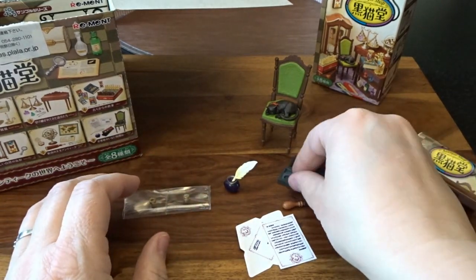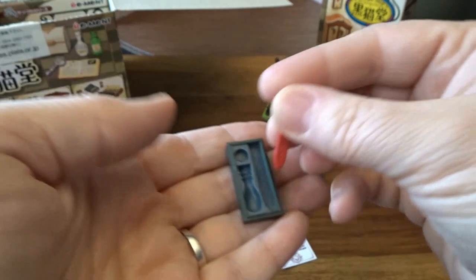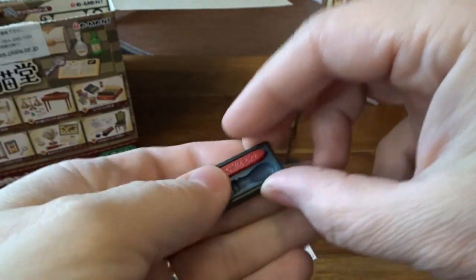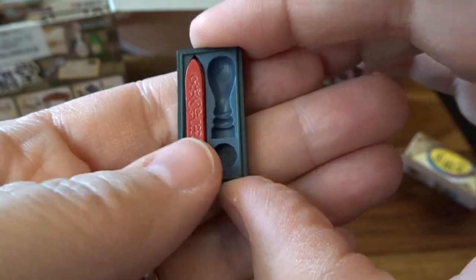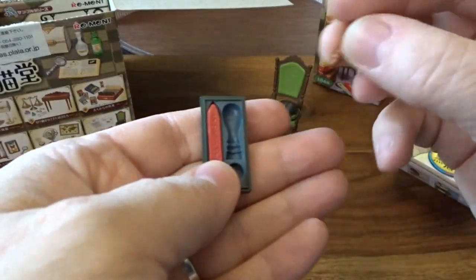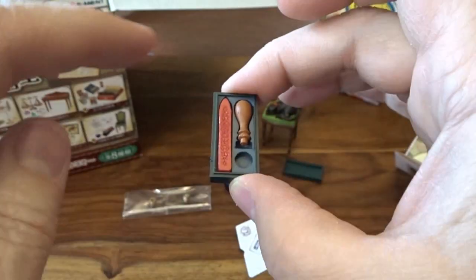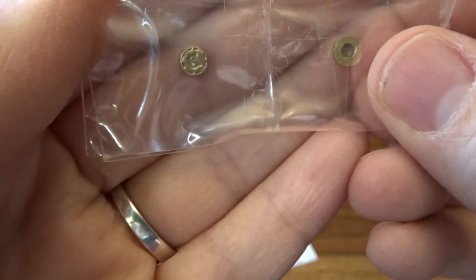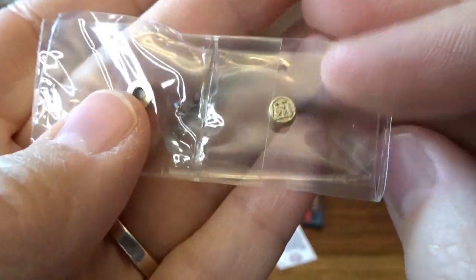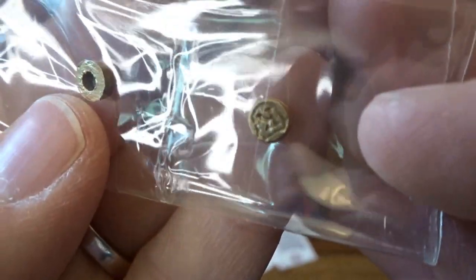And this is the really exciting little piece of this. There's the lid to that. And here we have a miniature wax sealing kit here. So there's the wax that you melt. Here's the little stamper to stamp the pattern in the melted wax. And here we have two teeny tiny little wax seals. You can see that looks like perhaps a letter K.